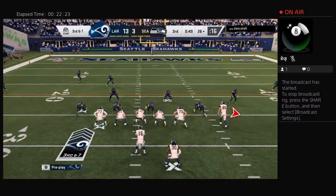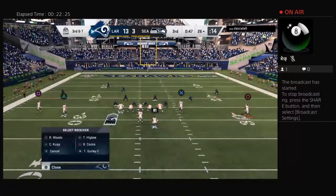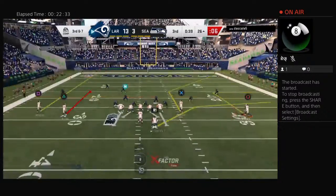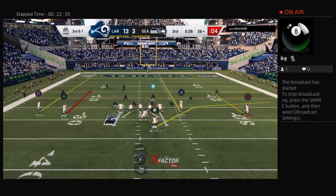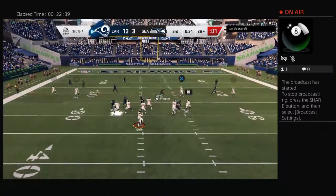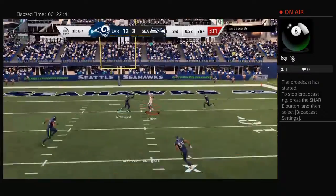Mike 50. I'm scared. Value 3. 50's the Mike. Cut. Hey, Charlie. Just beating the play clock is gone.